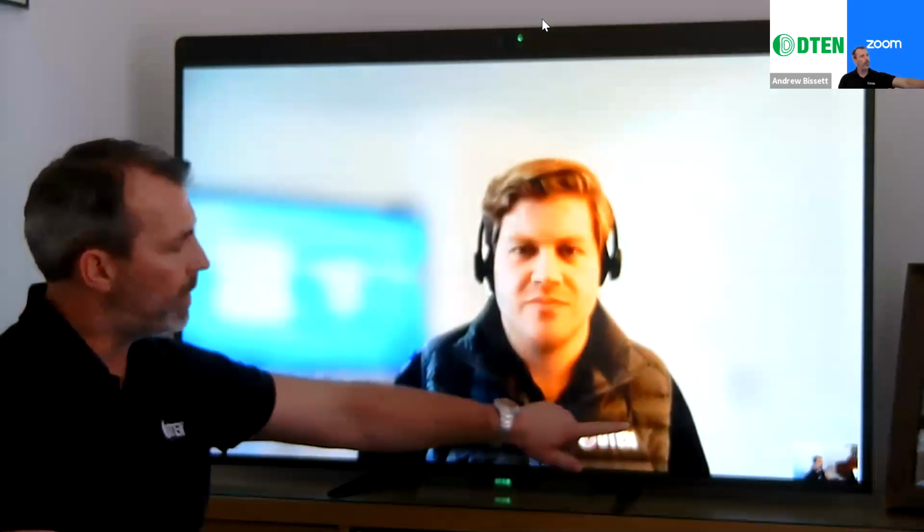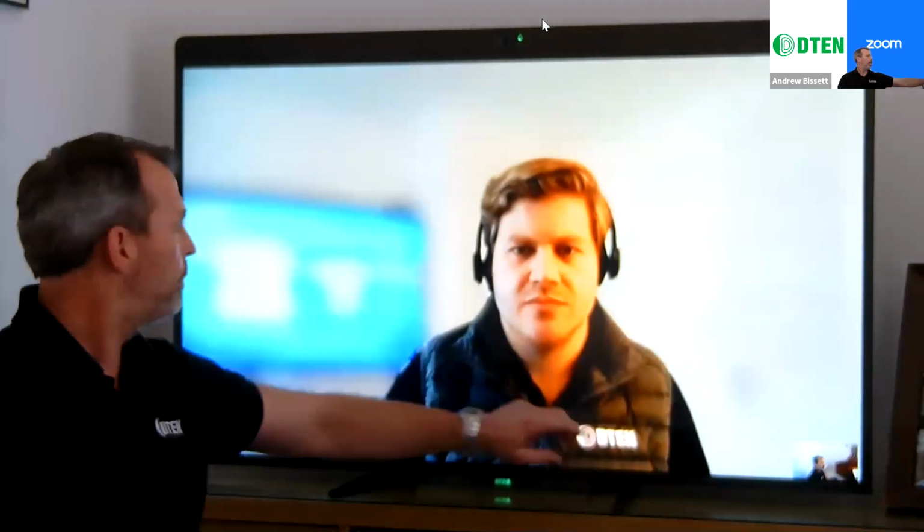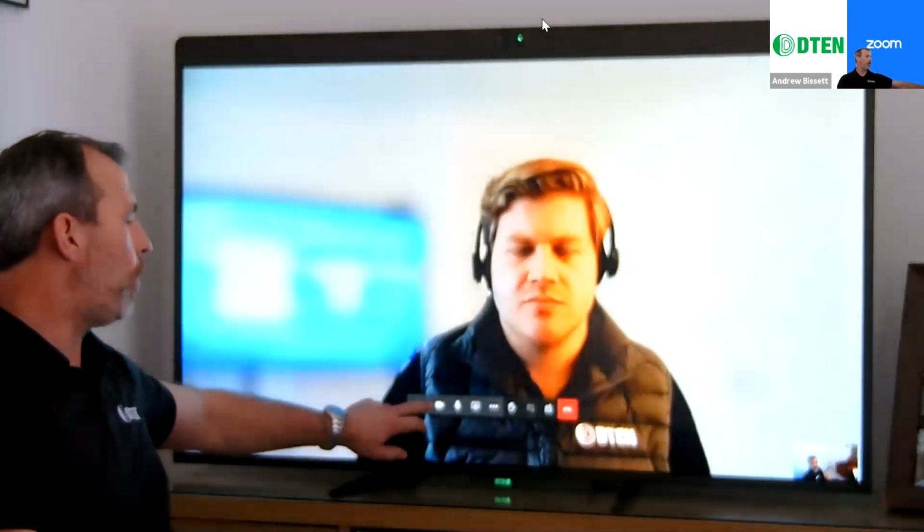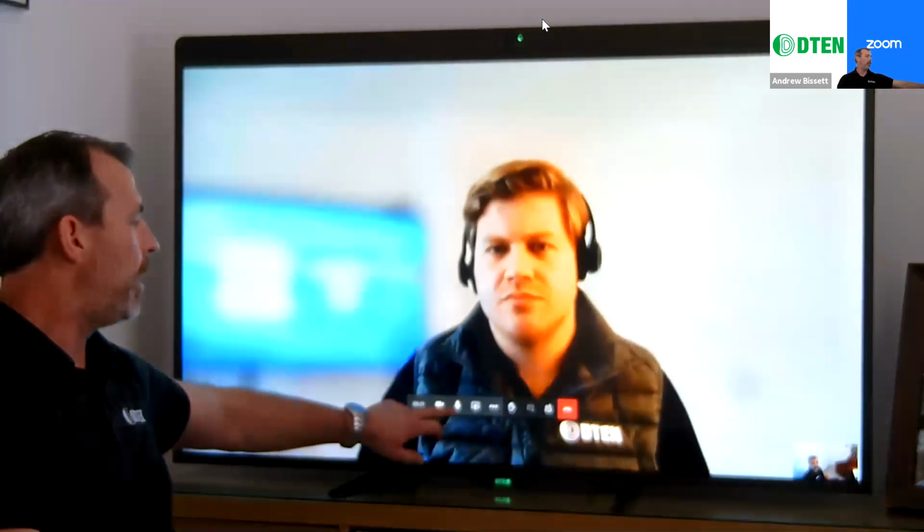I've got my self view in the bottom right-hand corner there. If I touch the screen or if I use the controller, I can turn my video on and off. I can mute and unmute. If any chats are being done, I will be able to see the chats themselves. And anybody sharing content, I can obviously see the content that is being shared.